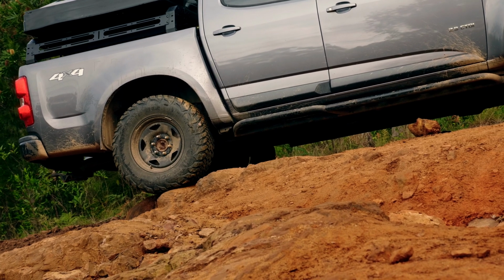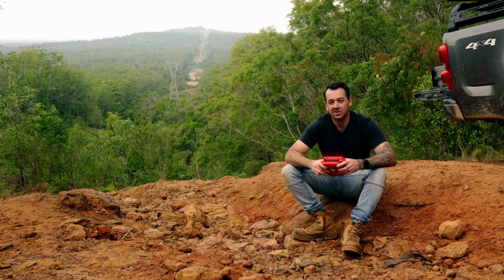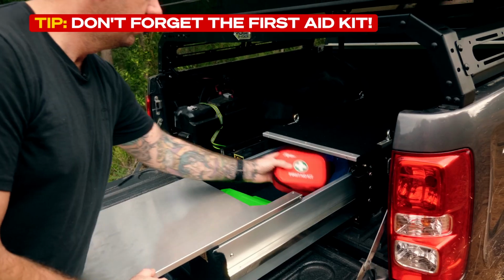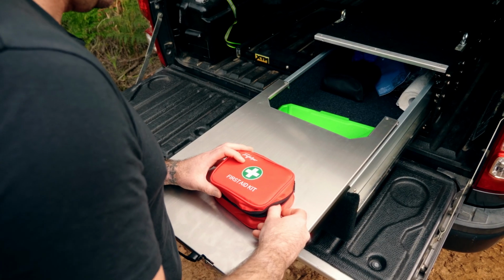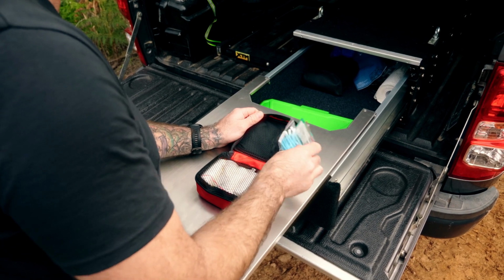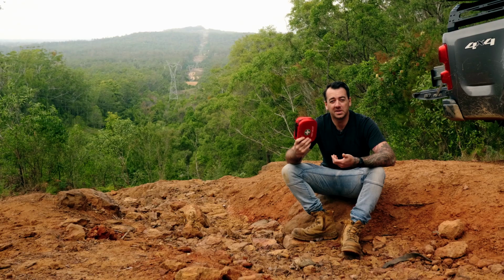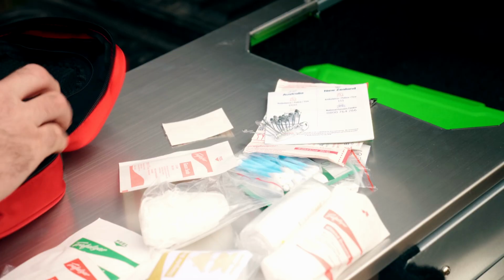While we're focused a lot on the recovery kit for the vehicle, it's important to have a recovery kit for yourself as well. These little babies are absolutely magical and they are punching well above their size. Out here in the great outdoors, there's plenty of amazing things to see and do, but sometimes nature does bite back a little bit as well. These are going to have all the bits and pieces that you're going to need to get yourself out of strife, just like we got the four-wheel drive out of strife as well.